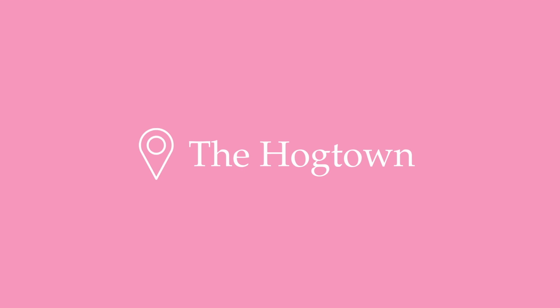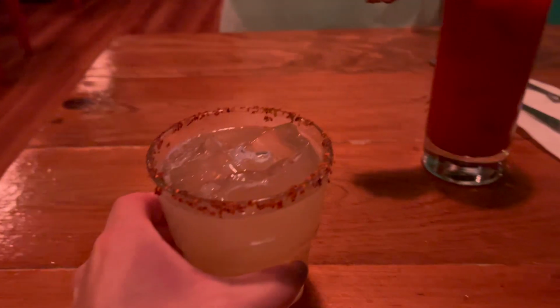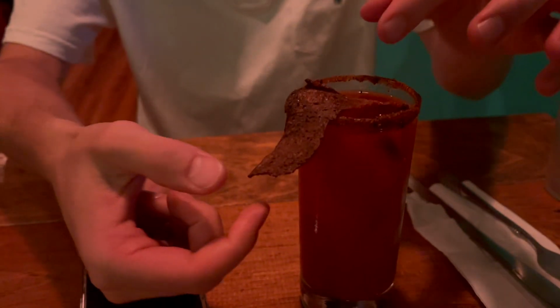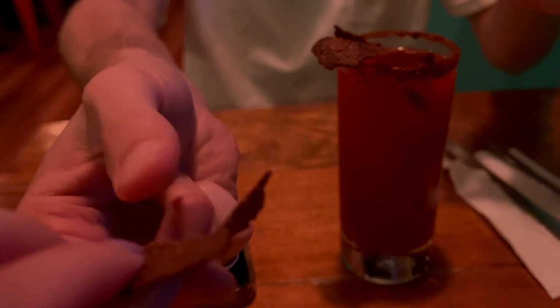We went to the Hogtown Vegan, which is a vegan restaurant that we saw on social media was pretty popular, so we thought we had to go because we're vegetarian, but we do dabble in vegan. I got a spicy margarita, and my boyfriend got a Caesar with some vegan bacon, so we really had fun trying this stuff. The vegan bacon was quite good. We honestly got the Caesar for this, so it was fun to try it.